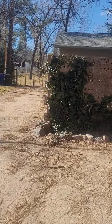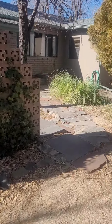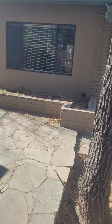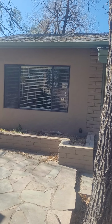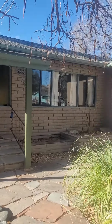The house has this little block wall here, giving you some degree of privacy, like a little courtyard, sort of quasi courtyard. And you see that window there and how it's stucco. At one point in time, that was a garage, but it's been made into like a family room. So obviously this block wall wasn't here when that was a garage. And I'll show you more when we get inside.